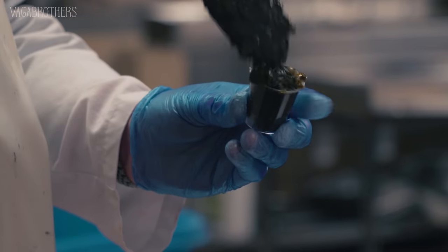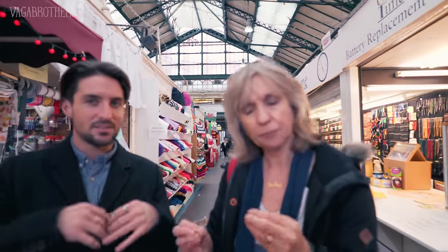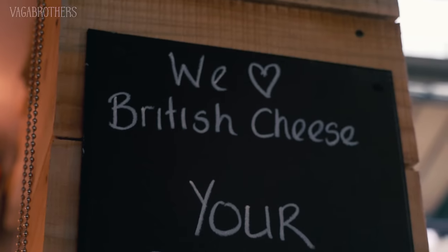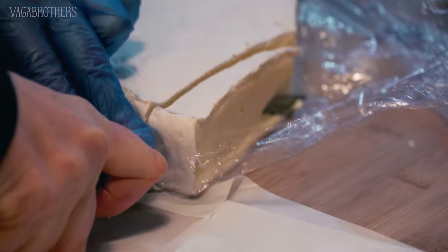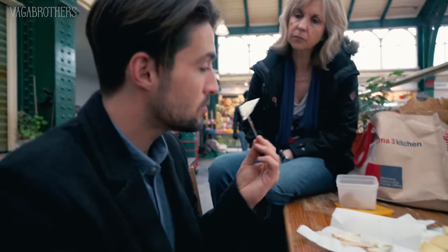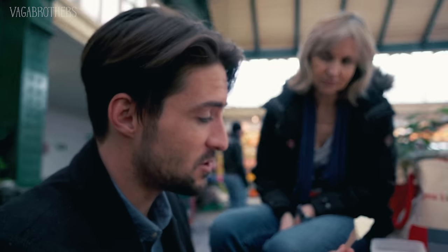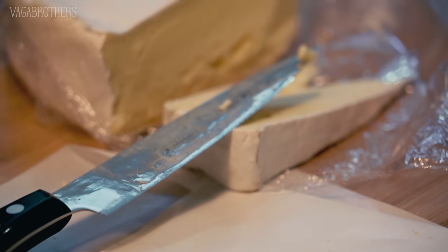Okay, so we're gonna try laver bread, which is our Welsh seaweed. It's nothing to do with actual molten lava. No. We're then going to try some lovely cheeses. We've got like 100 different cheeses in Wales. So we have a nice little spread, 4 different cheeses. We're starting from the softest to the strongest. This is like a Welsh take on brie. Bon appetit.